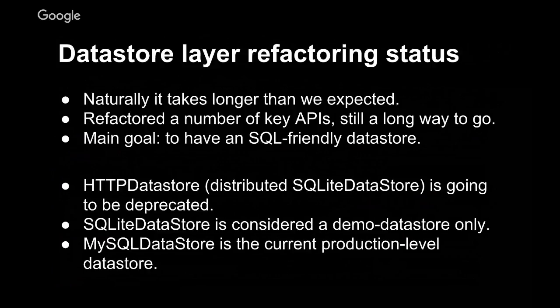The problem is that at the moment, we have a lot of different data store implementations that we have to maintain. So every change takes some time and effort. Therefore, we will, in the future, deprecate the HTTP data store, which is the distributed SQLite data store. We're not going to deprecate the SQLite data store just yet, because it's very useful to do a quick demo and a fast spin-up of GRR. But the HTTP data store at this point is probably too much effort for us to maintain and convert to the new format. It's not going to work that well.